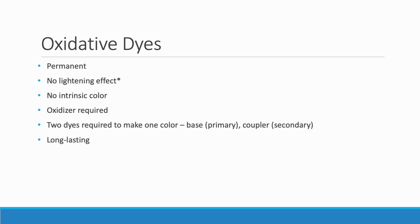Oxidative dyes are the fun category of dyes, and we would consider these dyes to be permanent, and they're typically used in permanent and demi-permanent hair color. Oxidative dyes don't have this lightening effect themselves on the hair fiber, but the catch is they go in formulas that do have a lightening effect.